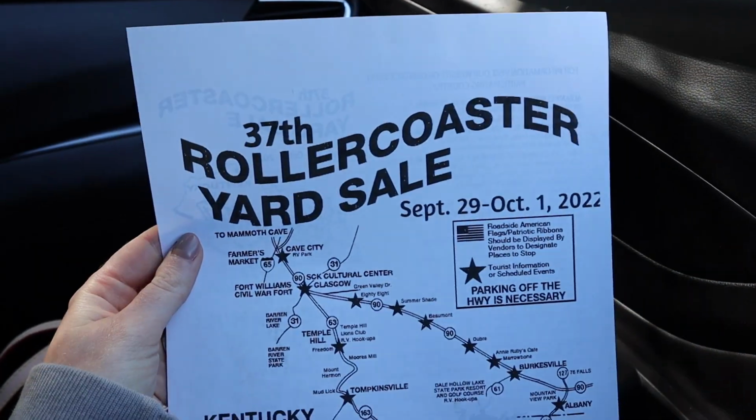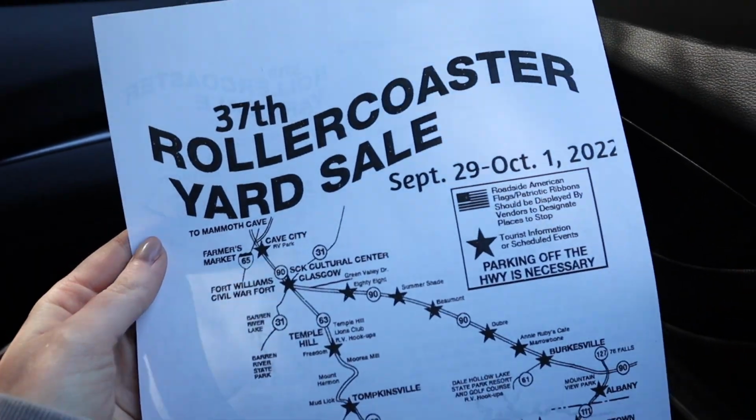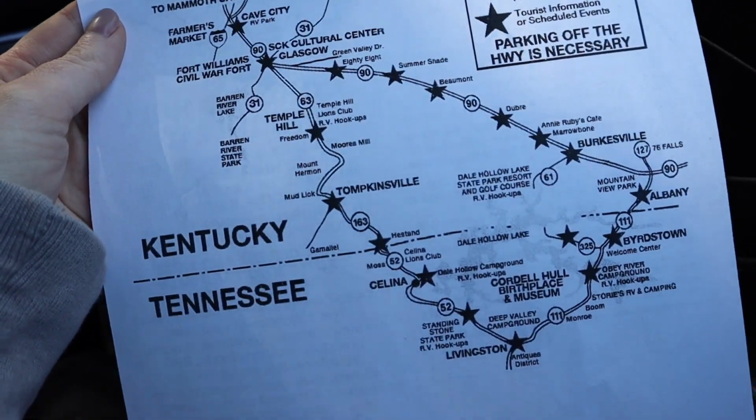Also had to stop and get some yard sale fuel before our little adventure begins. So we stopped at the creamery. I got another brown sugar cinnamon latte. So good. Okay, we just left the first sale, and the nice man there gave us a whole map of the roller coaster yard sale.